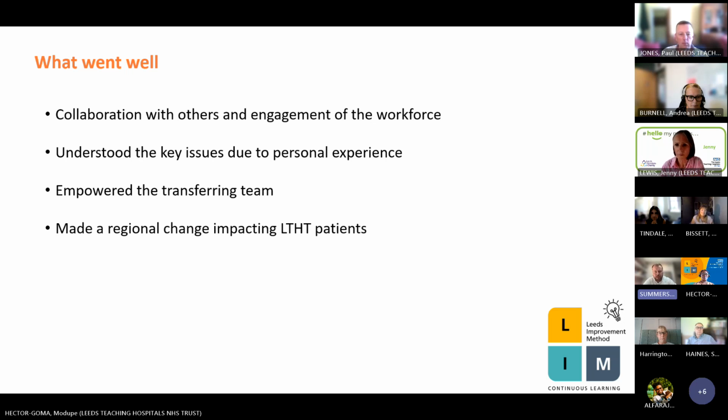I really feel like I understood the key issues in this area due to personal experience, having transferred lots of these patients, but also being on the receiving end in neuroacute theatres at the LGI. I feel like I empowered the transferring team and gave them the resources and confidence to improve the quality of the transfers they do. And ultimately, I feel like I've made a regional change, which will hopefully continue to impact in a positive way the care of patients that end up under Leeds teaching hospitals.